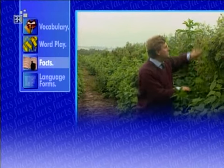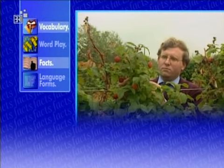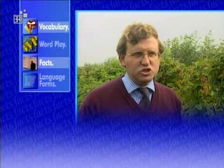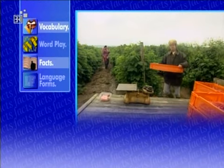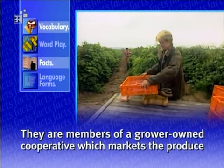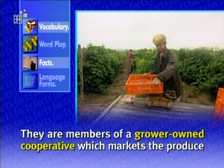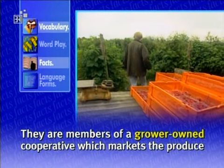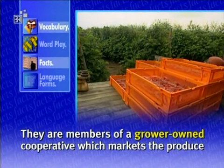How does Alexander Hunt market his produce? More facts and vocabulary. We here at Boundary Farm are members of Kentish Garden, that is a grower-owned cooperative. They are members of Kentish Gardens, a grower-owned cooperative which markets the produce. Grower-owned is another of those compound adjectives made by linking a noun and a past participle.